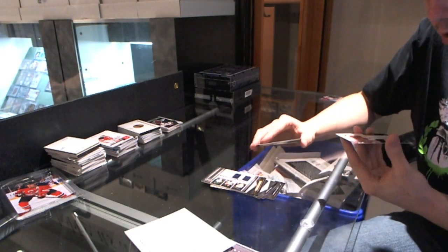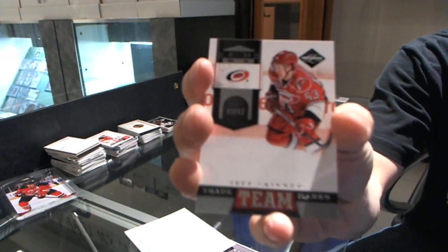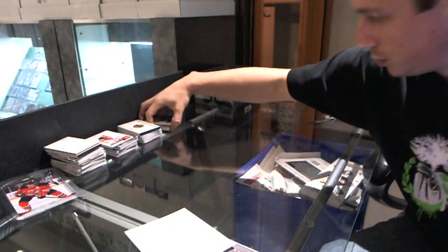We've got a team trademark silver number 49 for the Carolina Hurricanes, Jeff Skinner. And a Stanley Cup insert to 199 for the Colorado Avalanche, Ray Bourque. On to the Dominion.